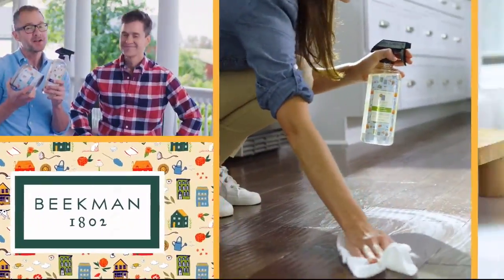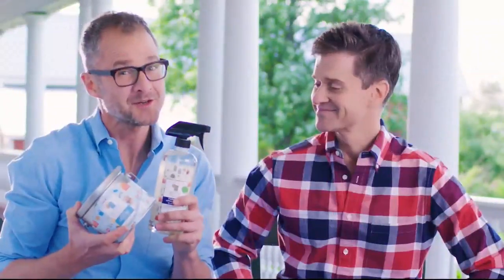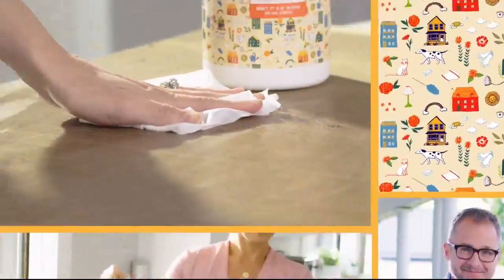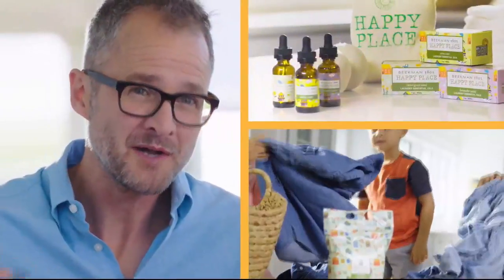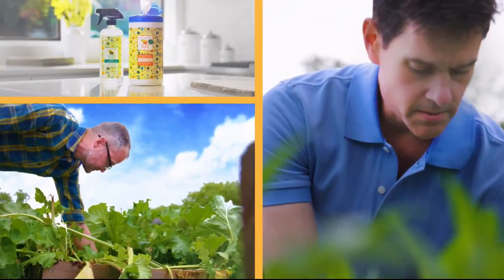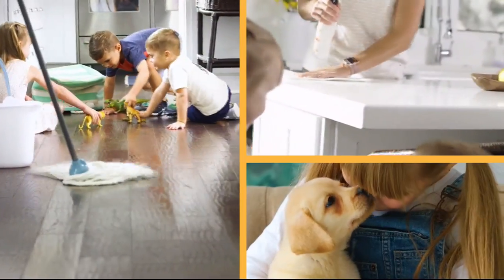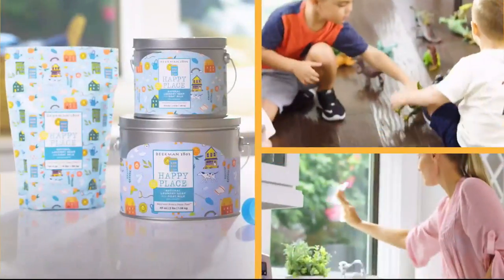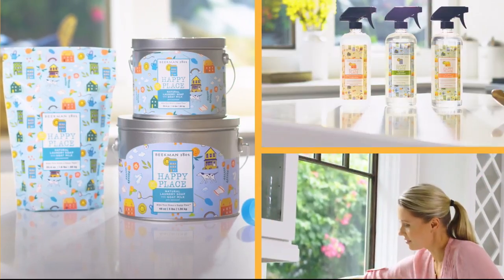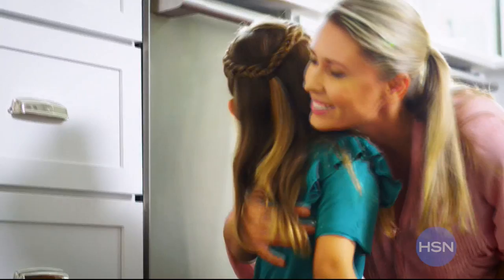Our Happy Place cleaning products are made with plant-based ingredients, which means less chemicals in your house, which will make it a happy place. People think, can it work well? And it does. We chose plant-based ingredients so you're not breathing in fumes. You're not putting as many chemicals where your kids and your pets are touching them. There's a lot of great benefits to cleaning with our Happy Place products. If we can get your home clean, that's what makes your home a happy place.